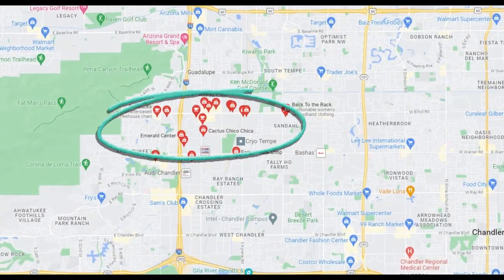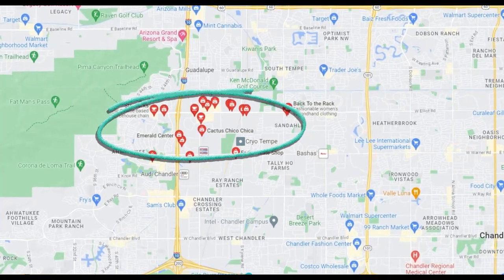And then in addition, right on the border of Chandler and Tempe, you have a very large shopping area with several furniture stores and IKEA, Costco, REI.